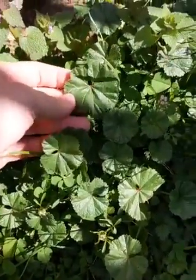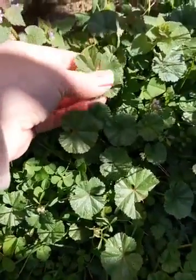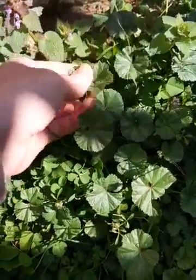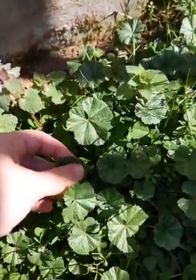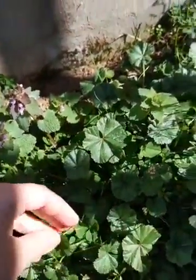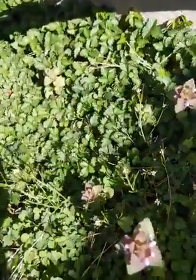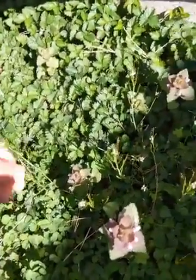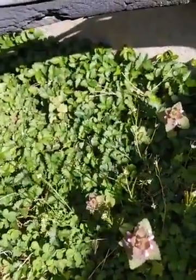Malva is marshmallow, or common marshmallow. So these leaves are demulcent. The roots are also demulcent, which means like moistening and slippery. So they are also edible. Almost every plant in this area is edible. We have some wild strawberries growing back here. Just the leaves so far. We'll have the little red berries later in the season.